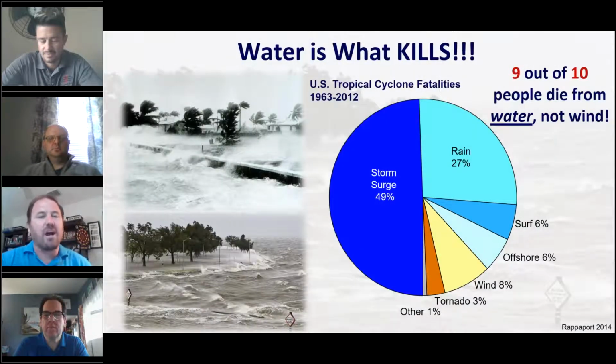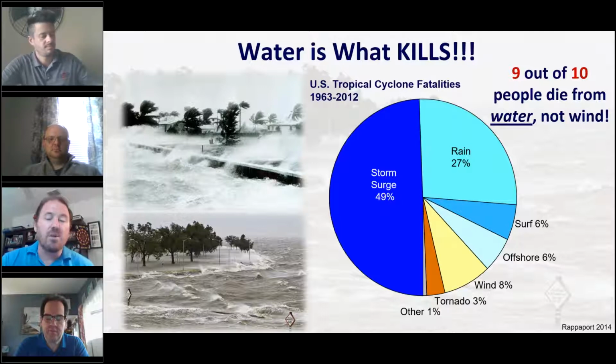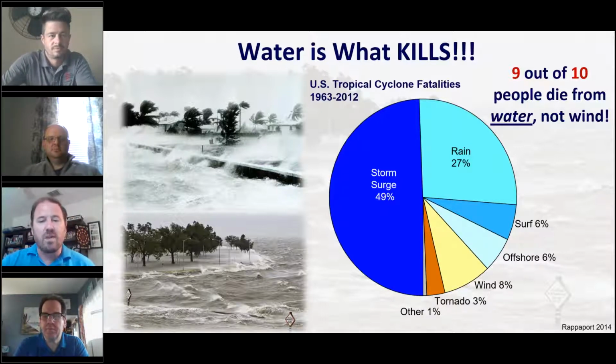Nine out of 10 people die from water, not the wind. Storm surge is responsible for nearly half the fatalities from tropical cyclones. Rainfall accounts for about a quarter of those, and we say flooding caused by rainfall. Another percentage of these water-related fatalities come from surf, which is when you talk about rip currents or waves or drownings when you're at the beach, or offshore if you have a boat that capsizes. But we still have to remember wind and tornadoes are part of this chart. They are fatal as well and are dangerous.